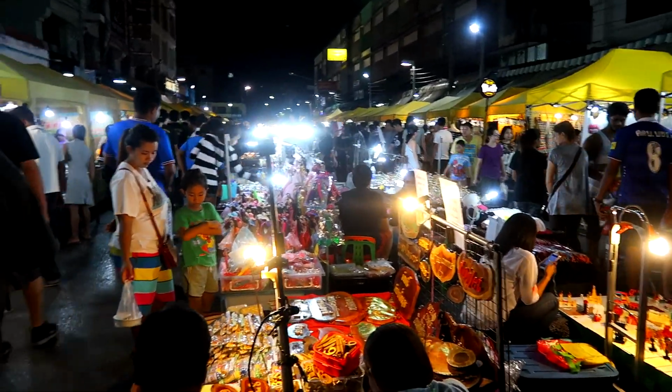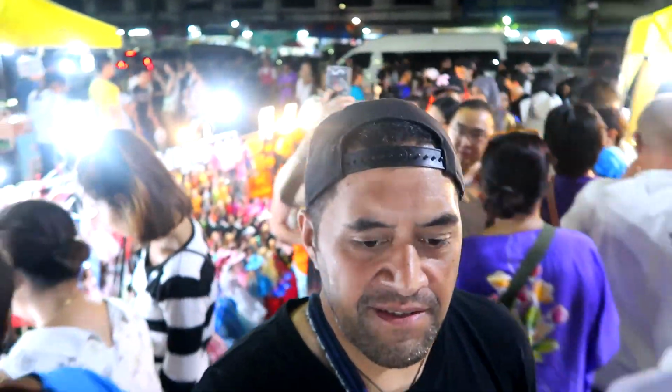So this is the night market. We're going to navigate our way through all the stores and the people. It's pretty packed here. They've got drinks and desserts for like 20 baht, which is about 80 cents New Zealand, which isn't too bad. But check out all the stuff, man, all the wares. This is the night market, man.